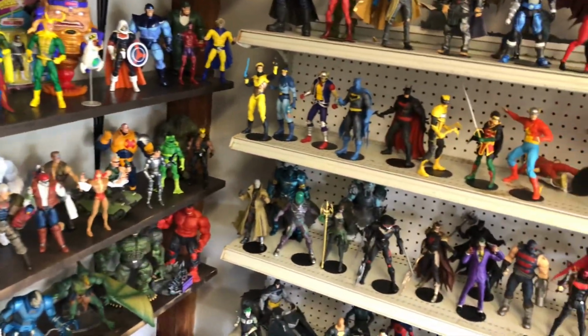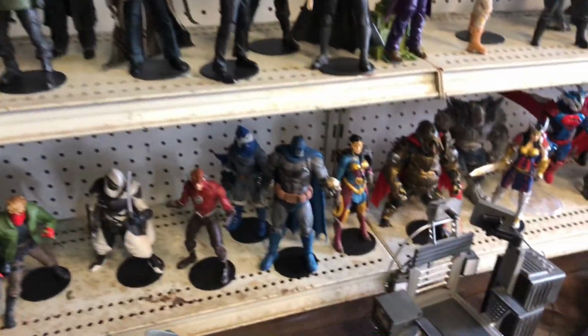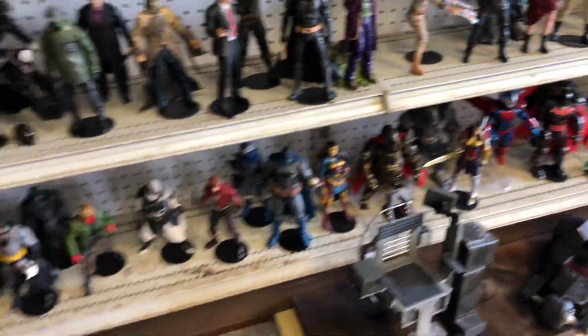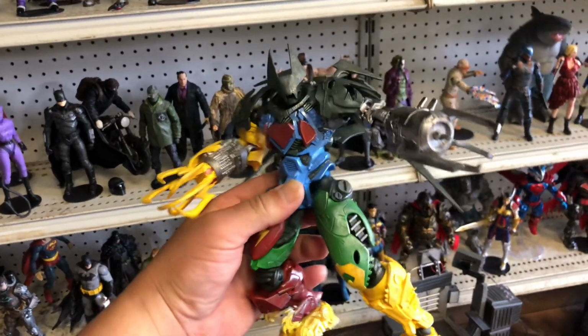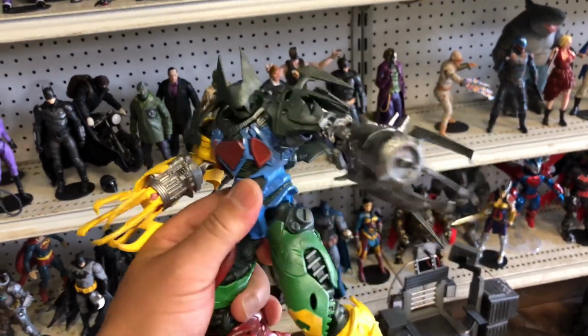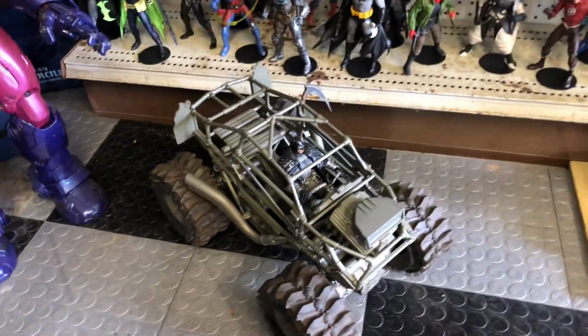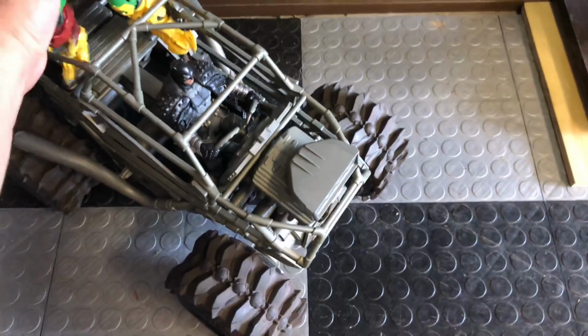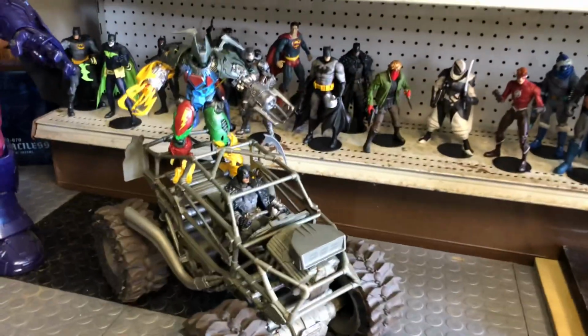So I got this guy too. This was new. If you're a McFarlane collector and you thought this was goofy, this is such a fun figure. Maybe I'll review this later because he's worth talking about. And I got this too. Hey, look at that. Look at that madness.